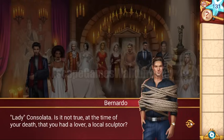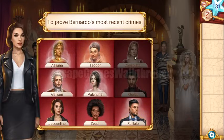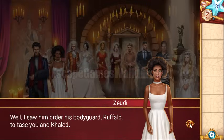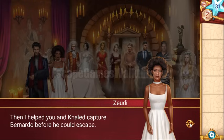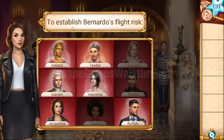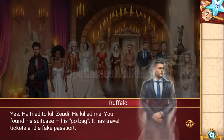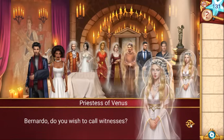His most recent crimes Judy can prove, Zeudes can prove them. He tried to kill her, and he's established a flight risk, and Rafael can prove this. He has seen his tickets and passport for the new name. Okay, and now we are to select his punishment.